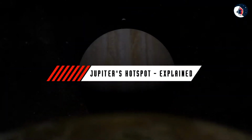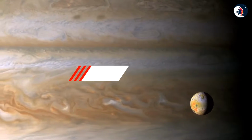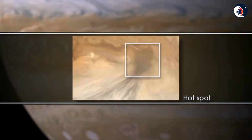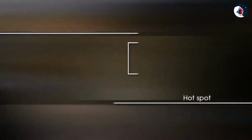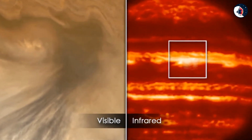When we look at Jupiter, we're seeing the top of its atmosphere and its weather layer. And its weather layer contains a lot of interesting features such as jet streams, vortices, storms, and these particular features called hotspots. Hotspots are like holes in the clouds because they appear very dark when observed in visible light, but in near-infrared light they appear very bright. This indicates that we're seeing deeper down into warmer layers of the atmosphere.